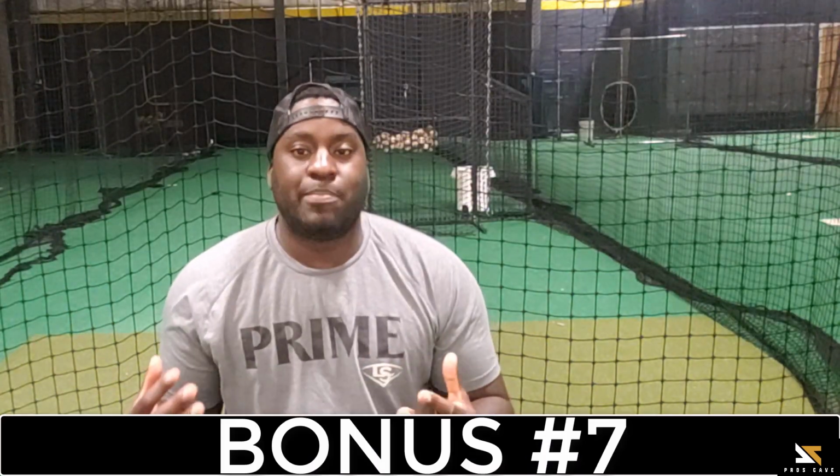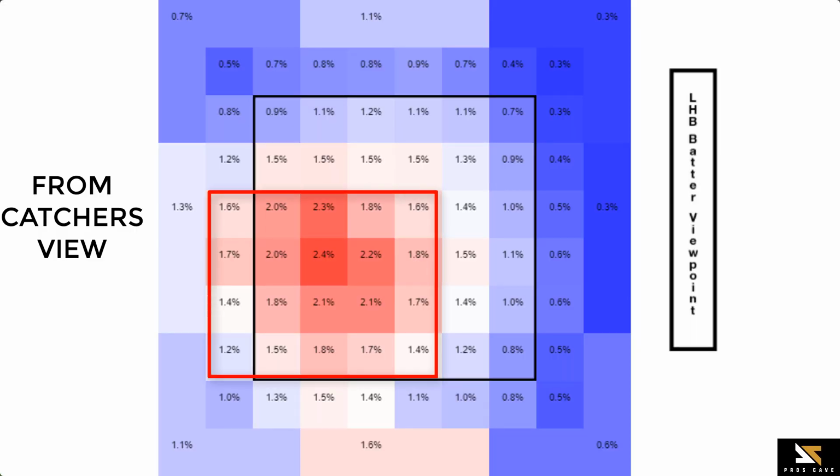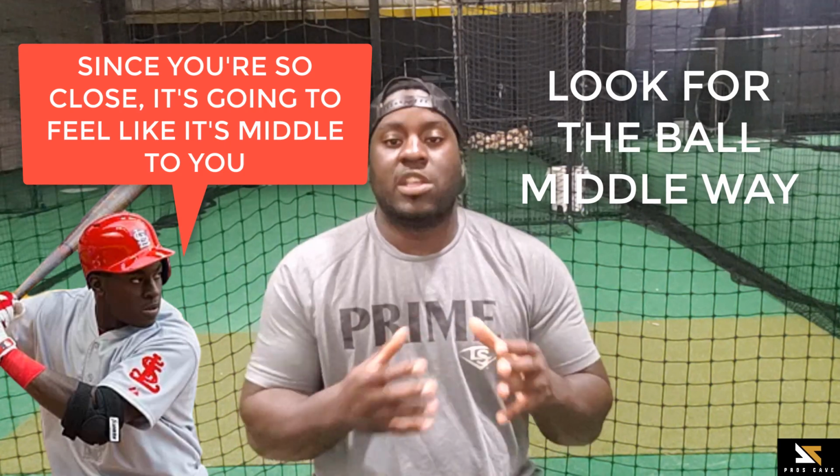Okay, so the last bonus I have for you, which is number 8, will bring everything together so you can get similar results. Since you're on top of the plate, pitchers will throw more away because they don't want to hit you. Let's look at Cody Bellinger's swing hot zone. As you can see, he is crushing balls middle away. So if you're going to get on top of the plate, look for the balls middle away and take the ball that's inside. This will allow you to be a monster at the plate, just like Cody Bellinger.